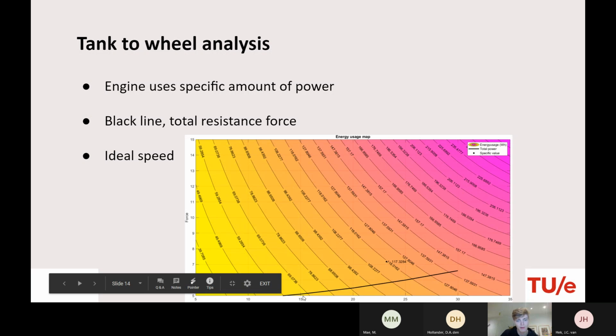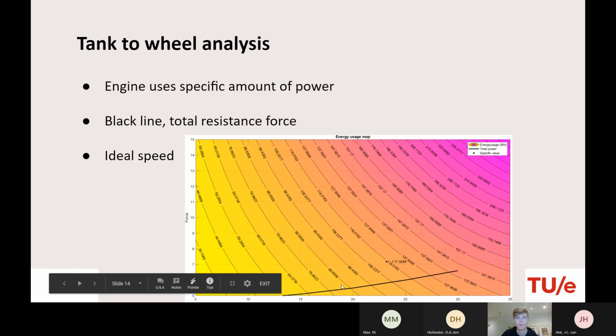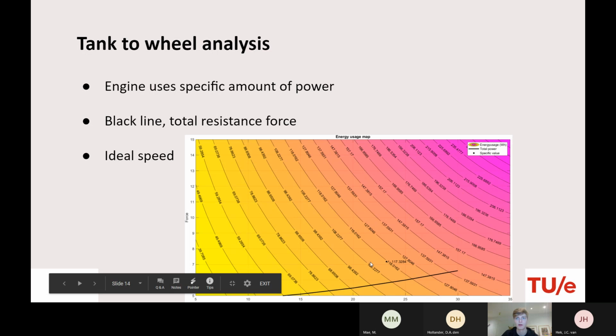For example, at a speed of 15 kilometers per hour and a force of 11 Newton, the car will use approximately 103 watts. The black line on the bottom of the graph represents the total resistance forces that were the result of our test. And so this line visualizes the amount of energy we will maximally use when we drive our car with all the resistance applied.